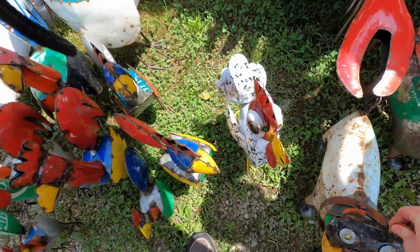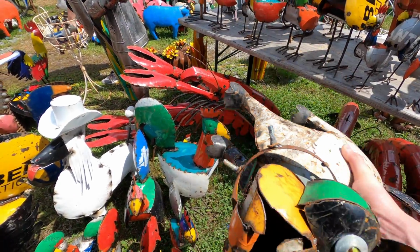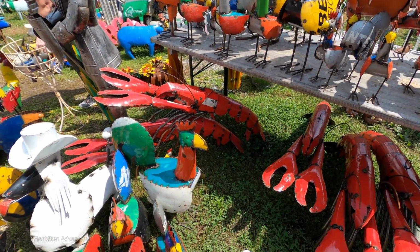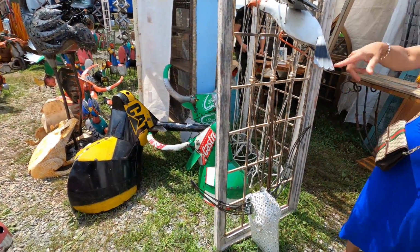This is the type of bulldog statue I was looking for, but this one is just a little bit too rusty for me. Yeah, I don't know how much it is though. I know, that's the thing. I don't even see anybody. Okay. All right. I'll go around.